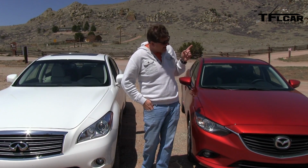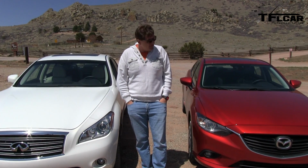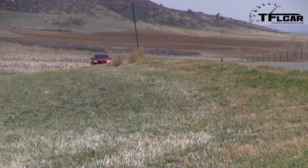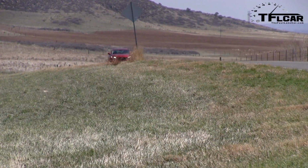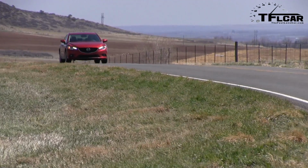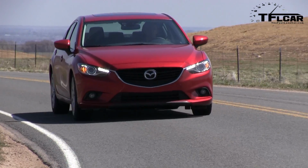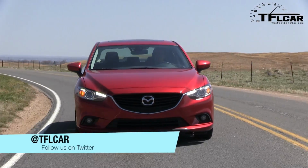$66,000 and $30,000. Obviously, Point Mazda. You can get a lot of cars for an additional $36,000. Plus, you could buy a lot of gas. At the end of the day, if it were my money, I'd go with the Mazda just because it puts a huge smile on my face and it's a good looking car.